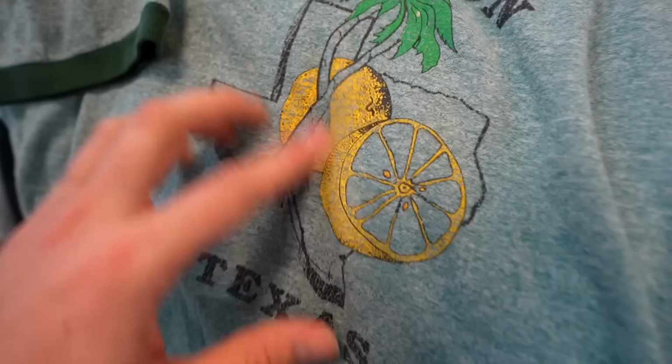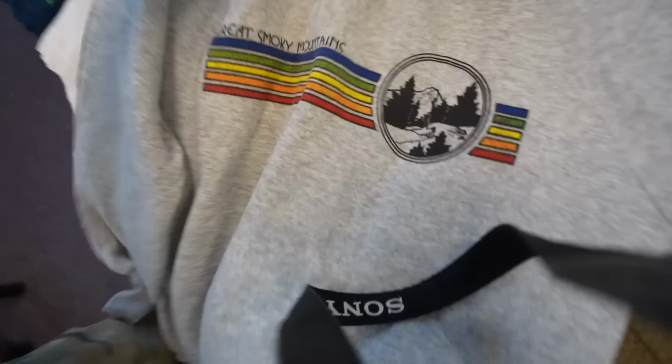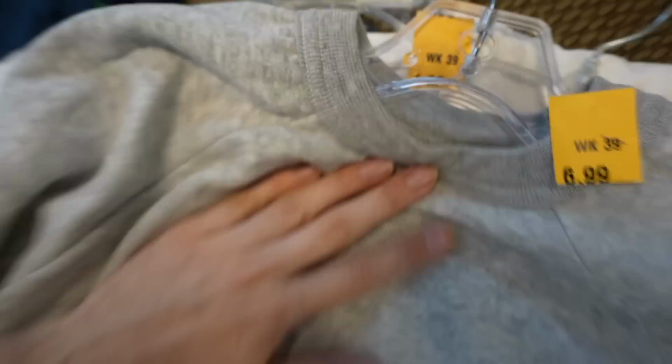Then you have the Mission Texas vintage lime, lemon underneath palm trees. How can you deny that? Beautiful green wash, $1.50 today. Great Smoky Mountains, LGBTQ+, $7 vintage banger. This is subtle, it's crispy, it's a crew neck. Look at that tag, my God.